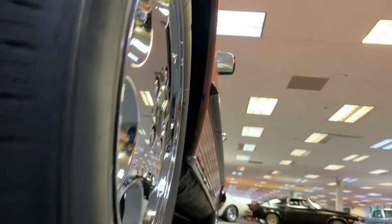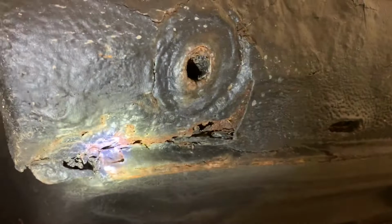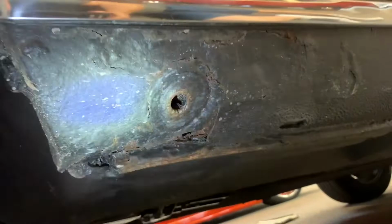Coming back, take a look at this closer. And that's what we have there. Some repair work is in order. Some mud and splash got in there, and then it ventilated itself out the bottom. So a little decay down there, which is not uncommon for these cars, first place to look. So that's a replacement repairable panel.